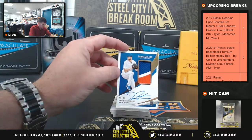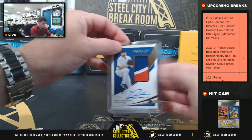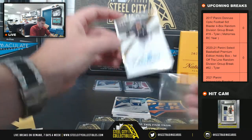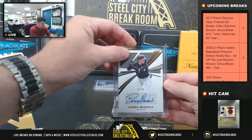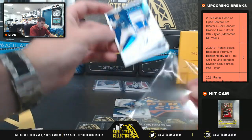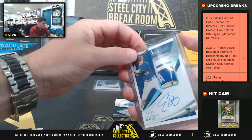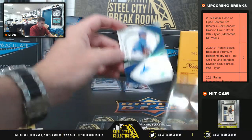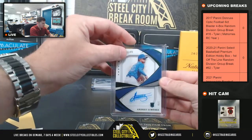David Peterson, 45 of 99. David Peterson going to 5. Danny Mendick, 33 of 99. Danny Mendick going to 3. Evan White, 25 of 25. RPA going to 5. Andres Jimenez, 4 of 5 on the Emerald. It's going to 4.